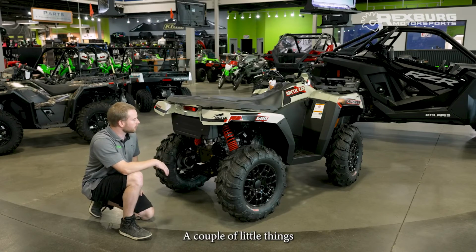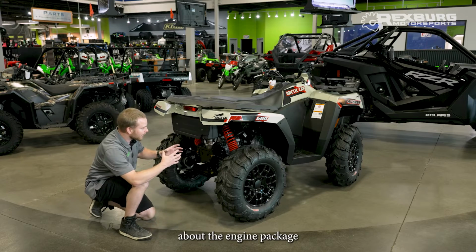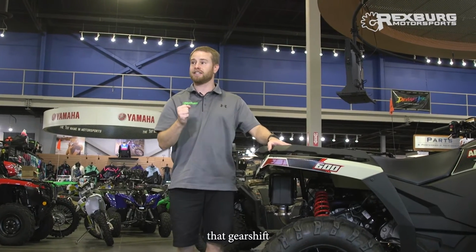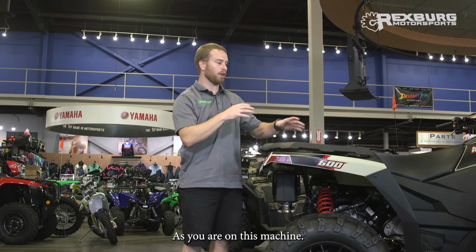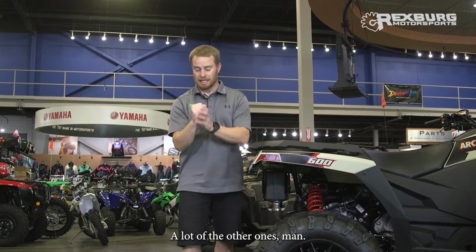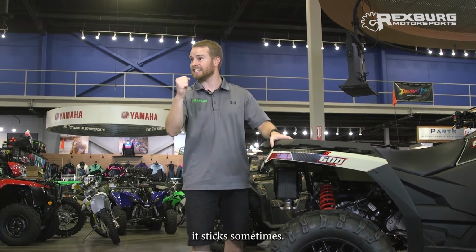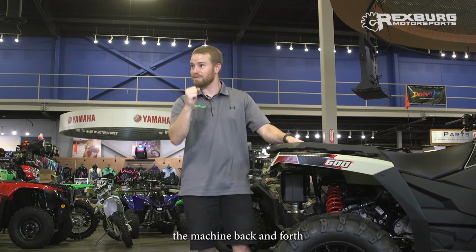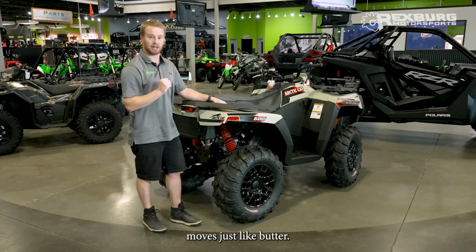A couple of little things that I will point out to you as well when we are talking about the engine package and this CVT package. That gear shift is easily the easiest one to move around as you are on this machine. A lot of the other ones, man, sometimes you gotta grab it with both hands and really shove that thing forward, and it clicks and it sticks sometimes. A couple of the other brands, you actually even have to rock the machine back and forth while you're on it to shift it. This thing moves just like butter.